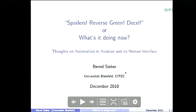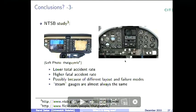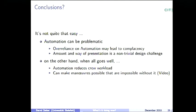So, where are we? Okay. I think 2 more points.